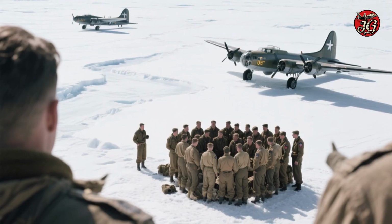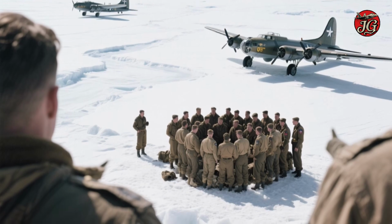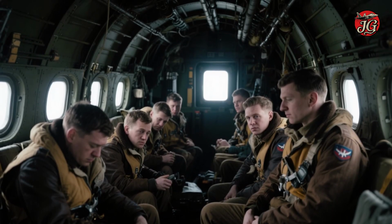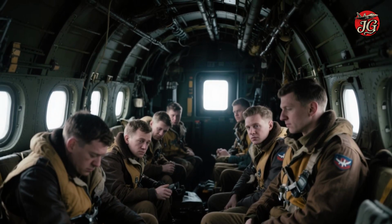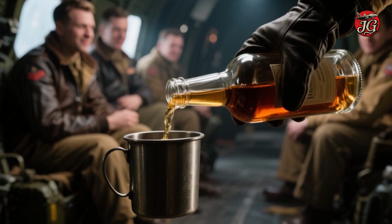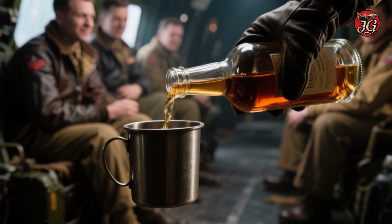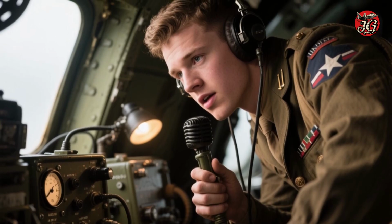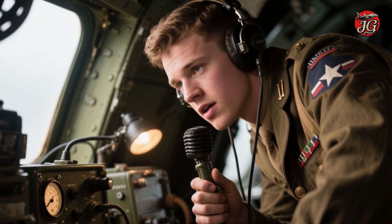For 9 days, the 25 stranded airmen endured the harsh Arctic conditions while awaiting rescue. They took shelter primarily in the 2 B-17 bombers, which provided relative comfort compared to the smaller P-38 cockpits. The crew had adequate supplies, including food and even a case of contraband whiskey that proved valuable for morale during their ordeal. 3 days into their predicament, radio operators finally established contact with their base, confirming their position and condition.